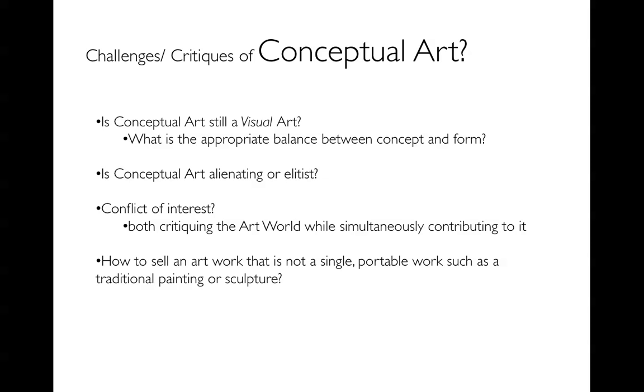Is it a conflict of interest? So sometimes these artists are critiquing the art world while simultaneously contributing to it. Is that okay? So, critiquing that art is a commodity, but at the same time they might be displaying their work in a gallery or museum. So is that a conflict of interest? And then, of course, lastly, how do you sell an artwork that is not a single portable work, such as a traditional painting or sculpture? So how are conceptual artists making it in the world? We'll talk about that later on.